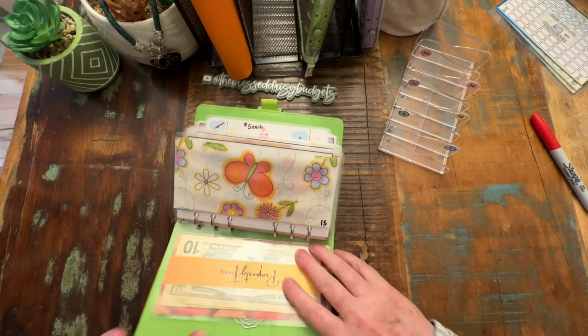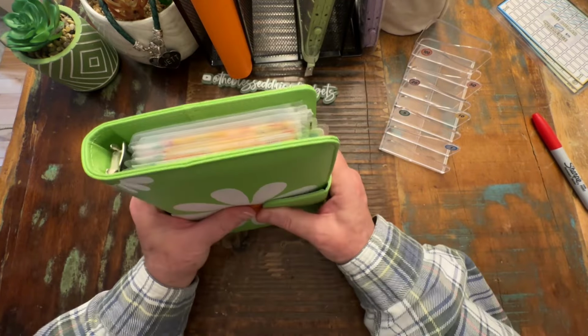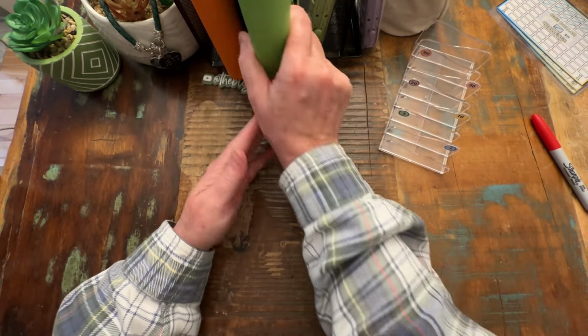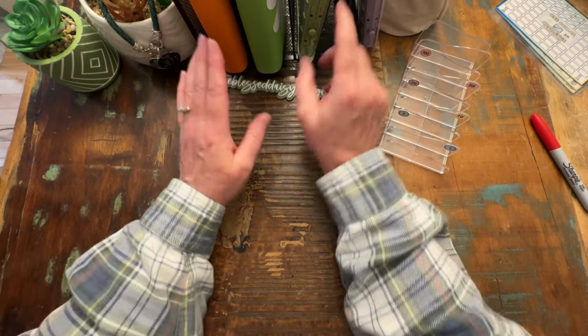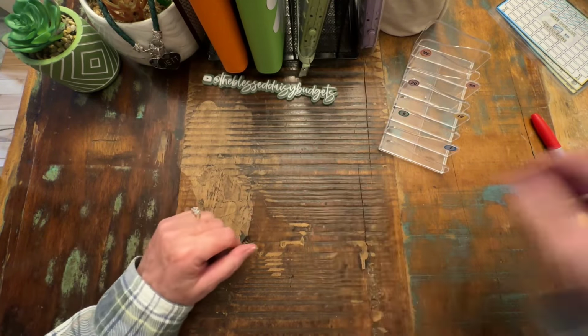This should go a lot faster, and once I get used to it, you see how thick that baby is. I mean, we're going to end up with probably a different binder, but we'll have to see. I have something else to show you.